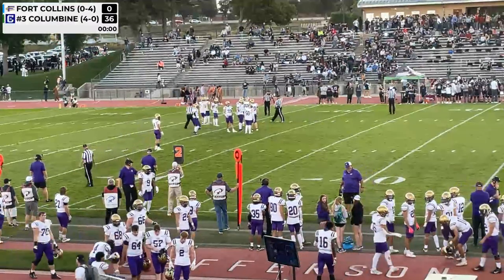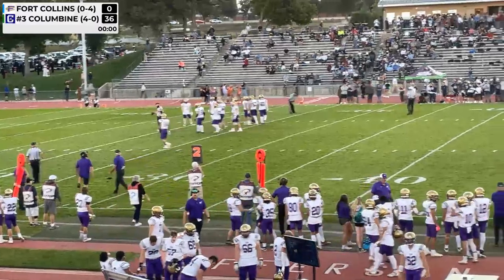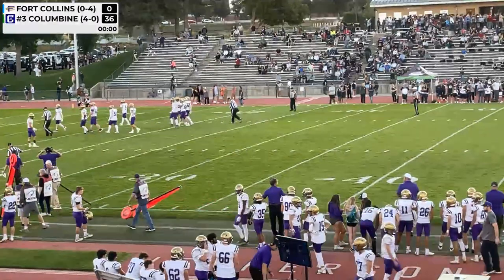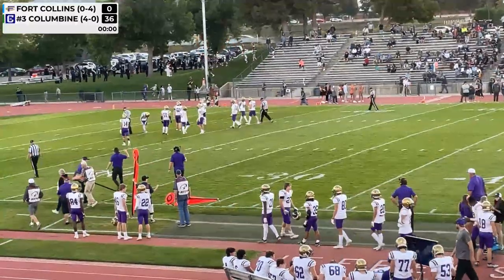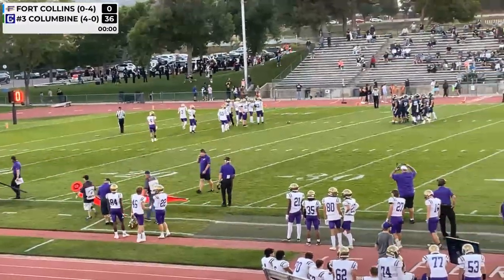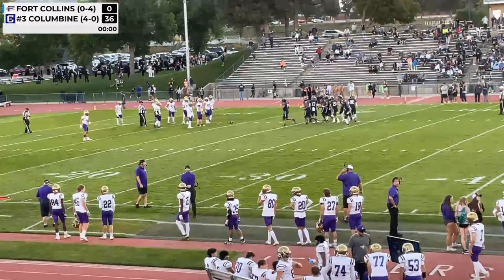Illegal block below the waist is a penalty on Fort Collins. It's going to move the ball even deeper into their own territory. Columbine's going to take over. Oh, they're going to be down at about the 15, maybe. It'll be 15-yard line, first and 10, Columbine. If they score here, the game's essentially over, and the clock will run for the rest of the game.